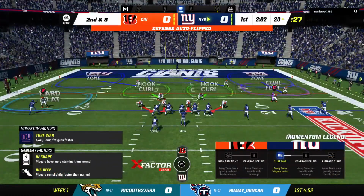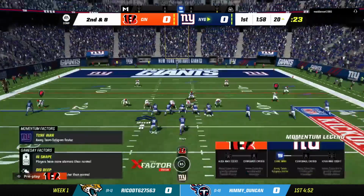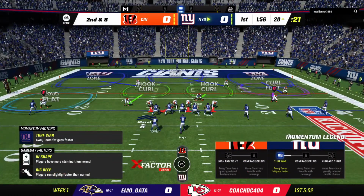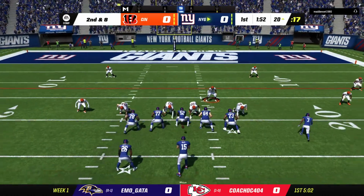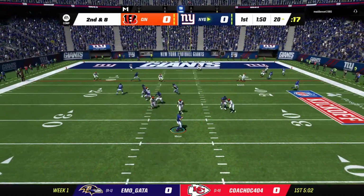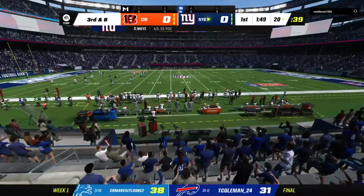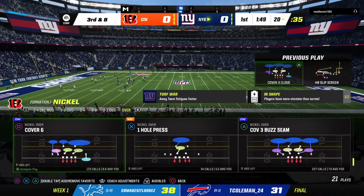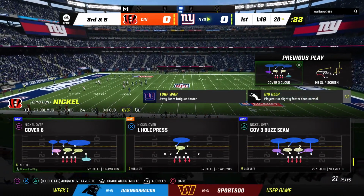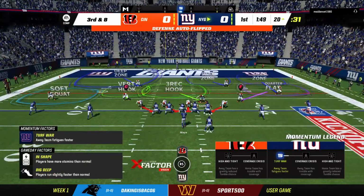The last run got a couple. Here's 2nd and 8. They'll look to throw. A quick throw there going to be batted away and incomplete. It's been a good opening drive offensively thus far, but you know they don't want to waste it and settle for a field goal attempt after that incompletion. So this is a big play coming up here on 3rd down.